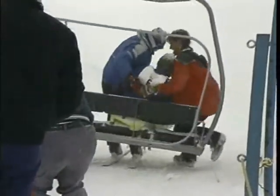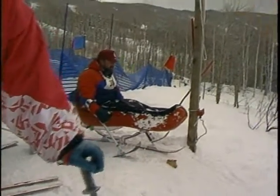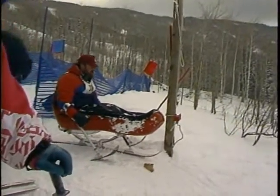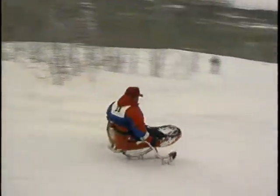Ready on blue. 5, 4, 3, 2, 1. Go, go, go, go, go!